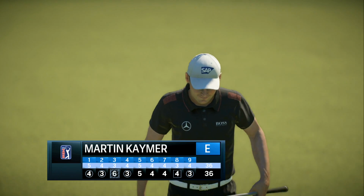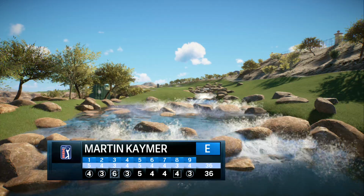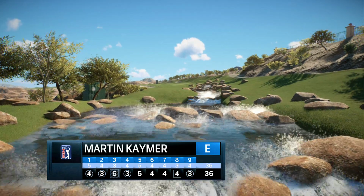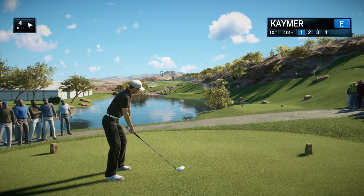So begins the climb back. Beginning the back 9 here at Wolf Creek Golf Club in Mesquite, Nevada. Rich Lerner for EA Sports with my partner Frank Nobilo. Frank, tell us about the 10th hole.